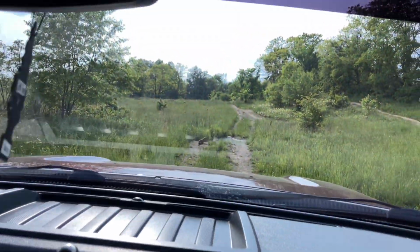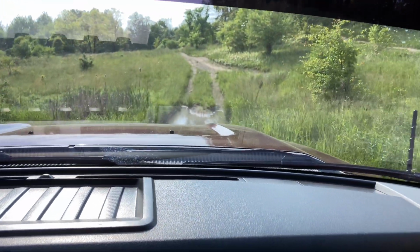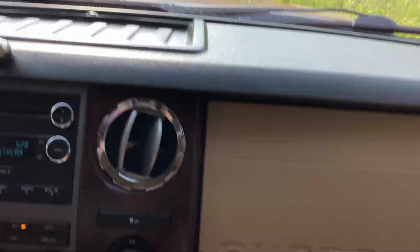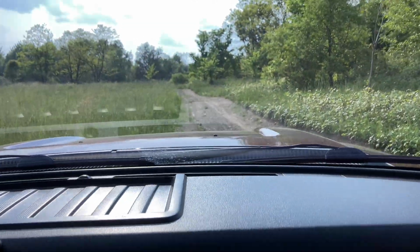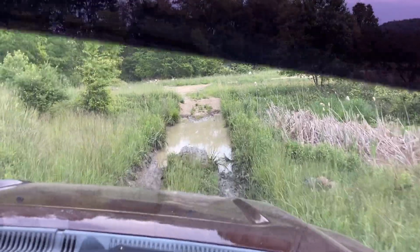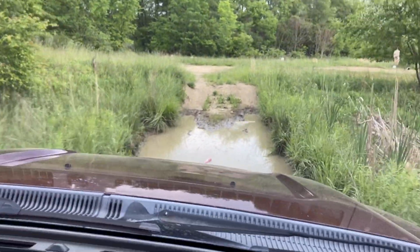Running. What do you think, can I make it through? I mean, there's a steep little drop off right there. You'll definitely make it. Let's go. You see a frog? Where? It jumped into the puddle, Sonny.